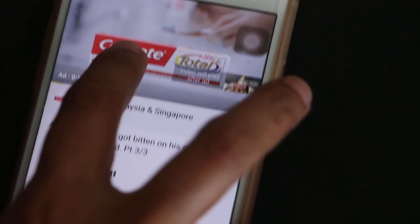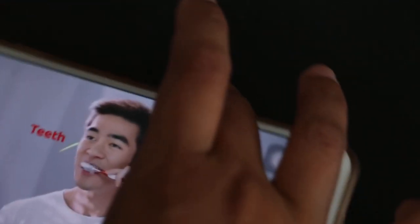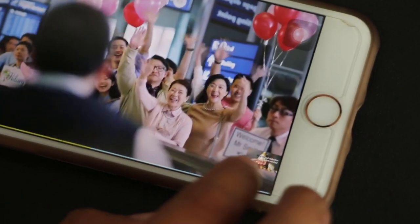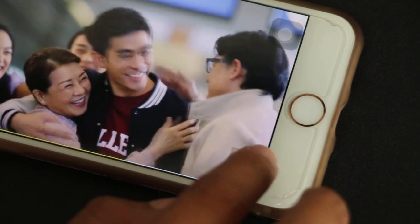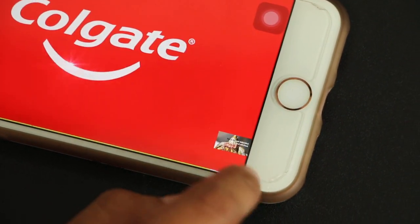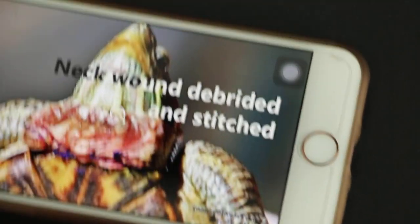This one. Unlike ordinary toothpaste, Colgate Total fights bacteria on teeth, tongue, cheeks, and gums for 12 hours. This one I got this one here. With a healthier mouth, you're totally ready. Colgate Total, be totally ready for life. Okay, stop that one.